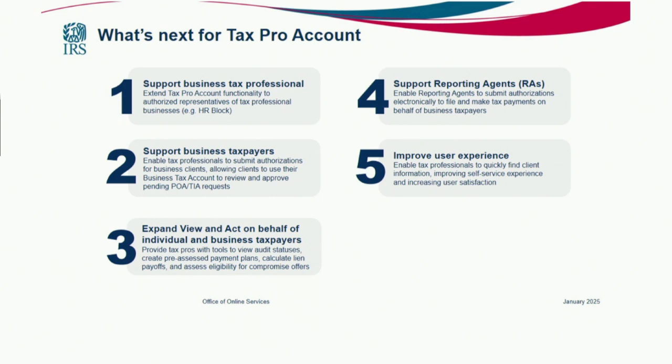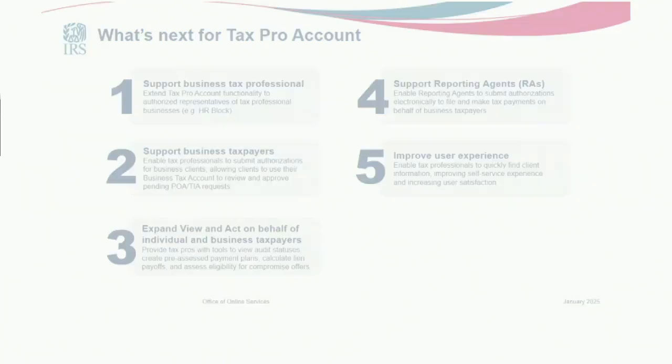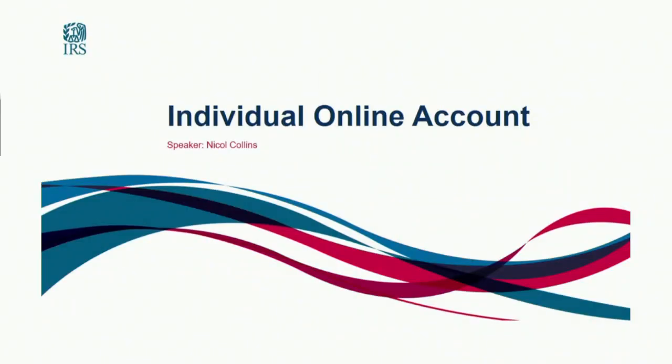We are expanding our View and Act on Behalf of Clients feature. Authorized tax professionals will be able to view their clients' audit statuses, create pre-assessed payment plans, calculate lien payoffs, and assess eligibility for compromise offers. This is amazing. And we're improving user experience by making authorizations easier to find and to manage with a new search capability. We hope that you start or continue to use Tax Pro account to manage your authorizations and to view your client's information. We will continue to be committed to expand and improve this product as our resources allow.